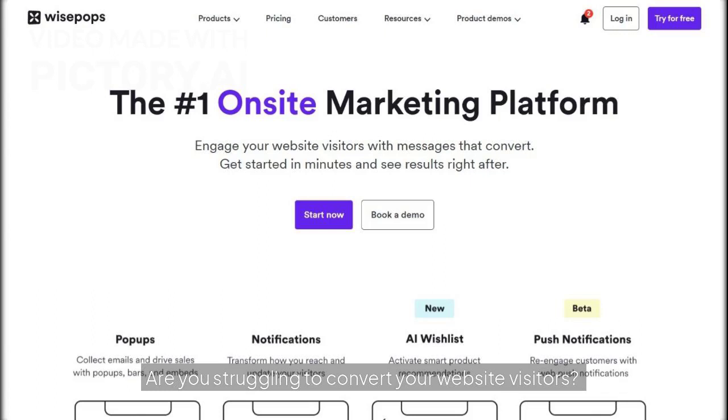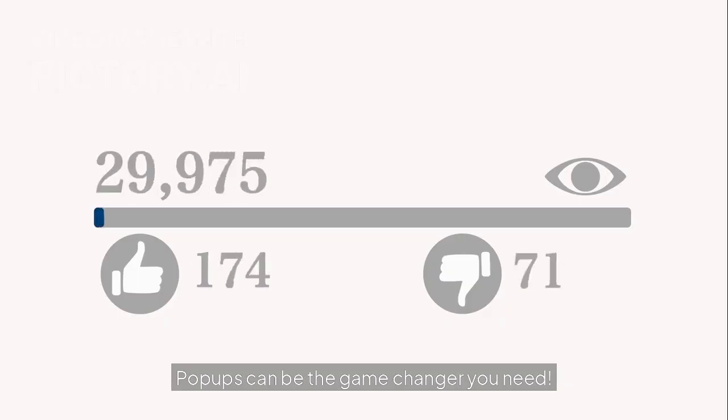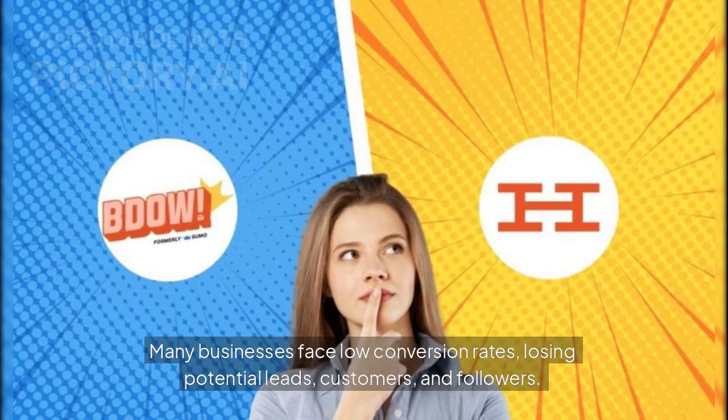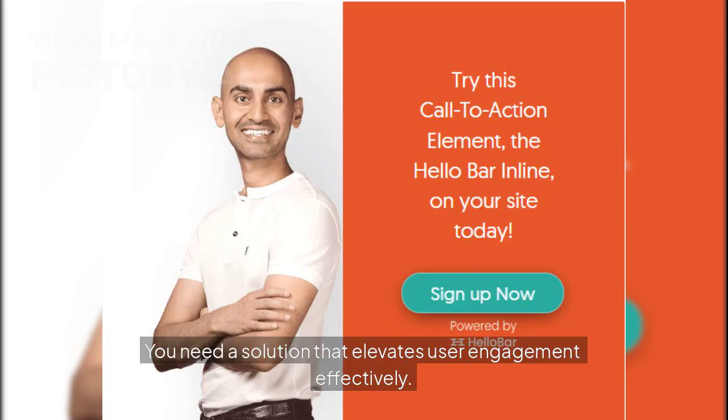Are you struggling to convert your website visitors? Pop-ups can be the game changer you need. Many businesses face low conversion rates, losing potential leads, customers, and followers. You need a solution that elevates user engagement effectively.